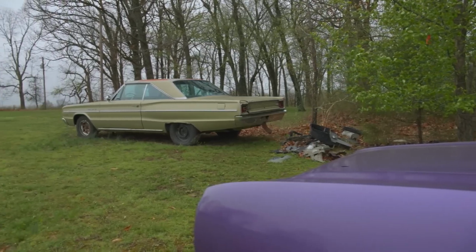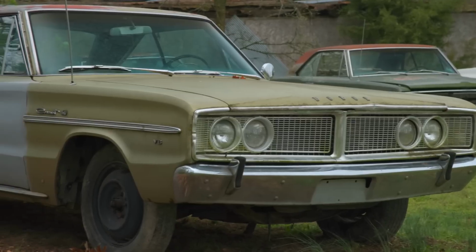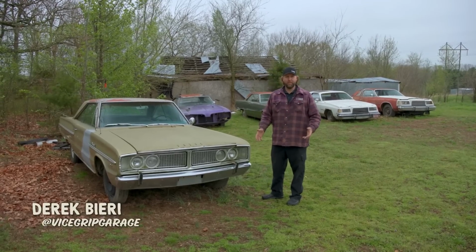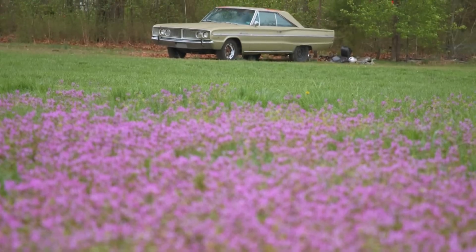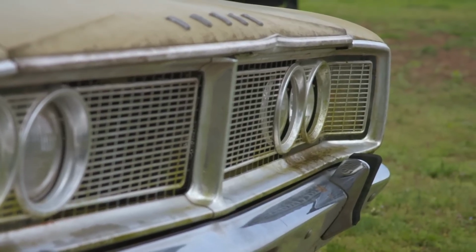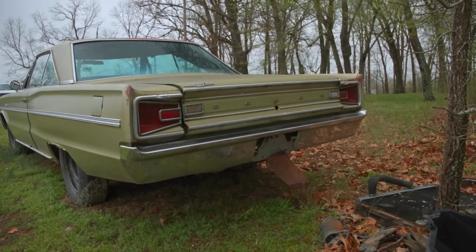This week, we're back in the Midwest. We found this 1966 Dodge Coronet in southern Missouri. I honestly don't know anything about this car other than all the documentation we found suggests it was parked 45 years ago. Now, I am a Dodge and Mopar fan in general. I've got a few of them, but I gotta be honest, I am not an expert, and this is going to be a huge undertaking.